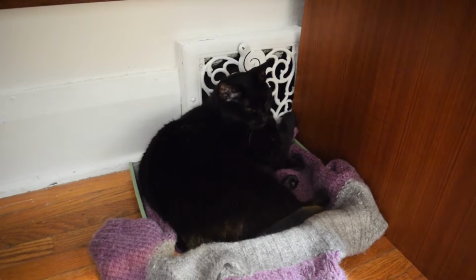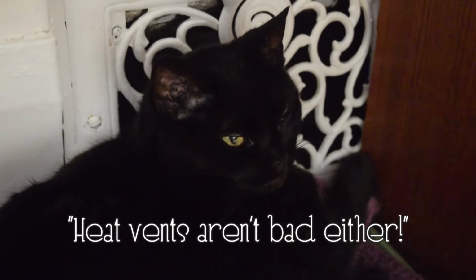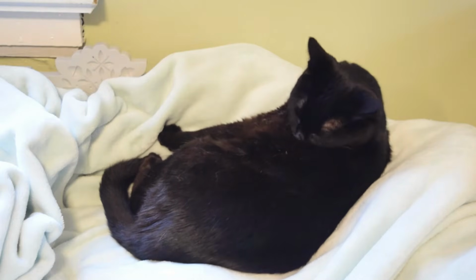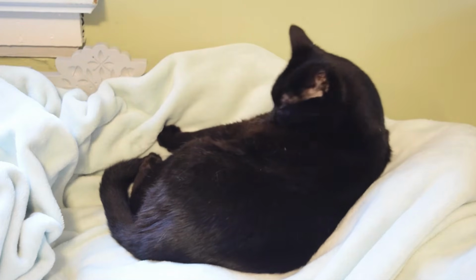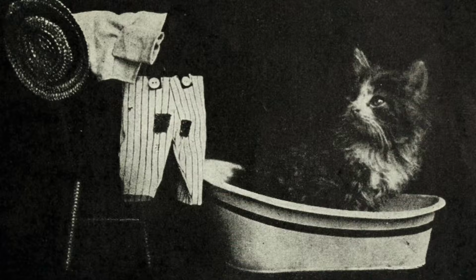Wherever it is possible, the basket should be in the sunlight, as cats love to bask. The basket and its filling must be kept absolutely clean. If the animals are troubled at all with fleas or other insects, the bedding can be sprinkled with little flowers of sulfur, which will drive them off. Again, this is historical advice. Please don't put sulfur in your cat's bed.